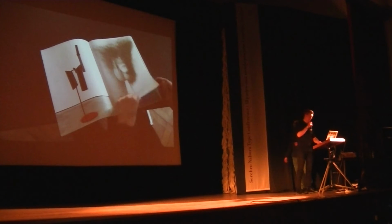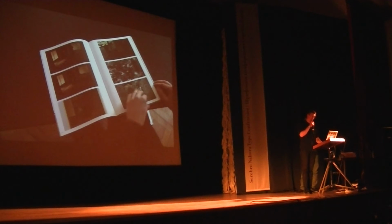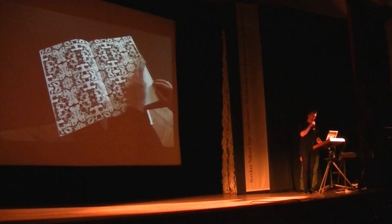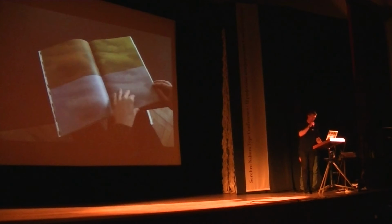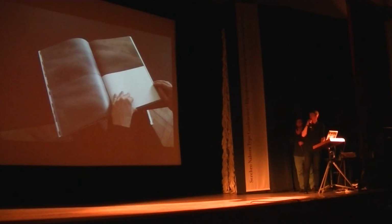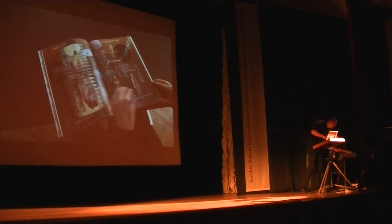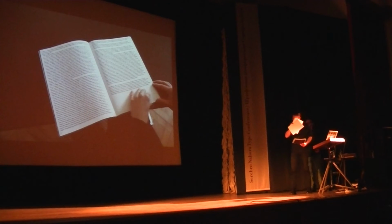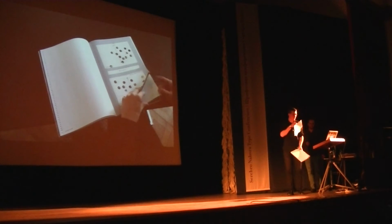This book was published by Edition Patrick Frey. They focus mainly on photography, art, and projects dealing with the everyday and popular culture. It's a brochure with no binding. It's a bit difficult, but I think after the presentation you can have a look at it.